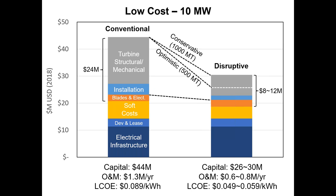I'm seeing a chat here. Oh, okay, Jim is saying O&M means operation and maintenance, about 33% of the electricity costs.